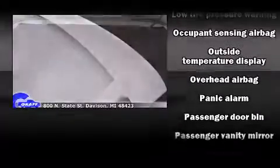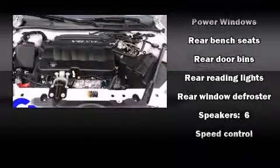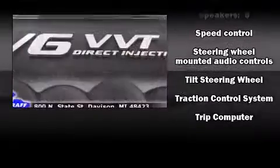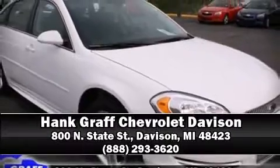Passenger security is always assured thanks to the various safety features such as dual front impact airbags with occupant sensing airbag, head curtain airbags, traction control, a panic alarm, and four-wheel disc brakes with ABS. This car was designed with safety in mind, allowing you to drive with even greater assurance. Stop by our dealership or give us a call for more information.